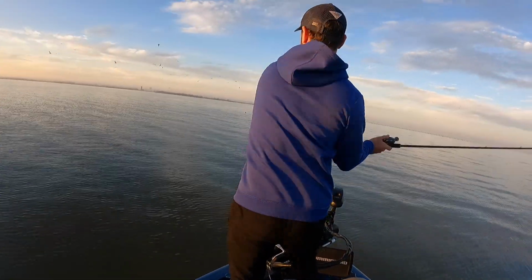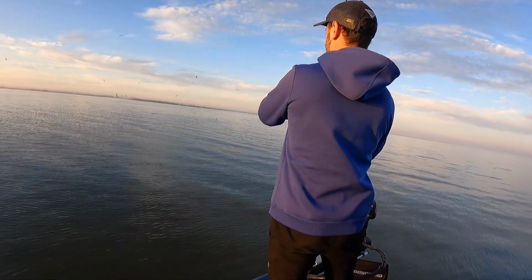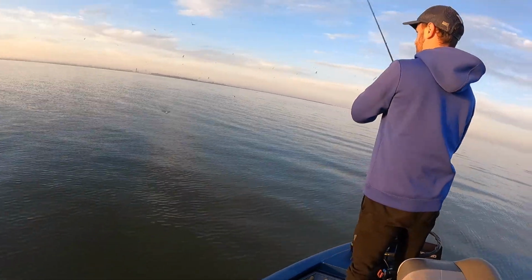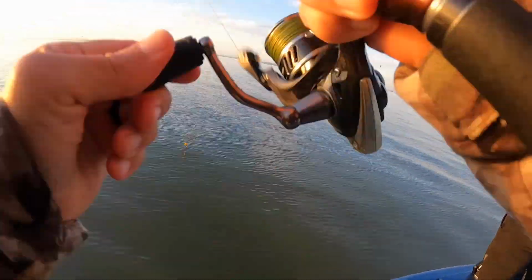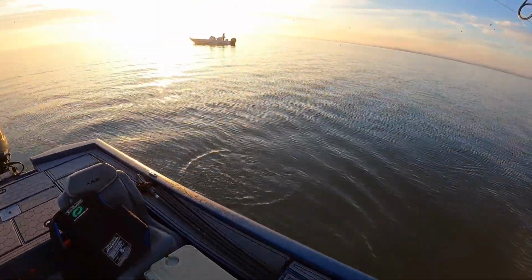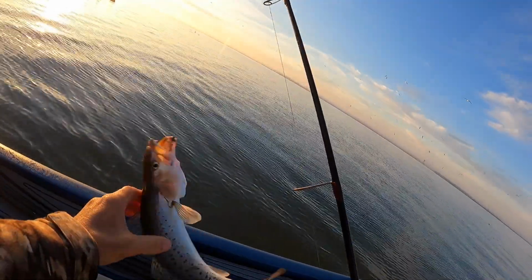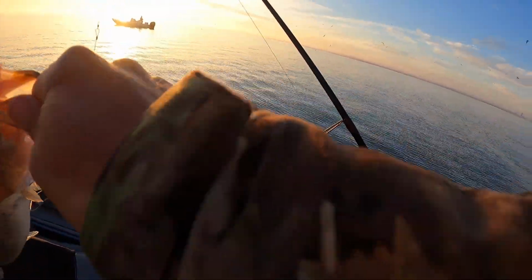Oh, that didn't take long. First cast. Oh, there we go. There we go. Keeper speckled trout. No doubt. Oh, beautiful. Beautiful, beautiful. Sight for sore eyes.